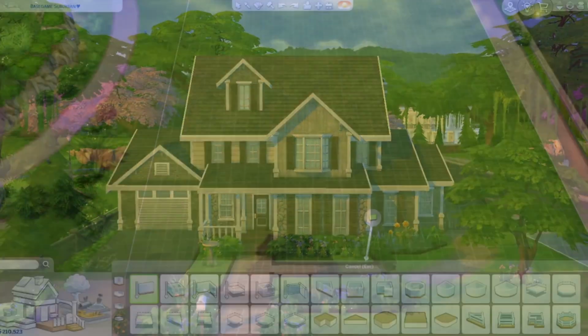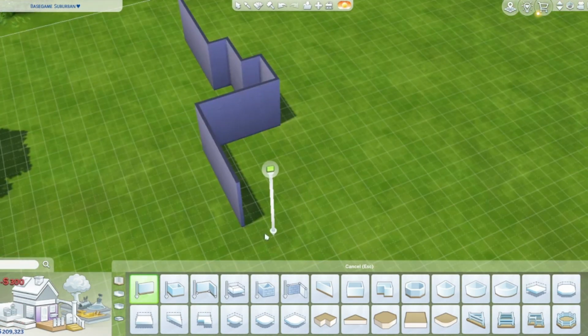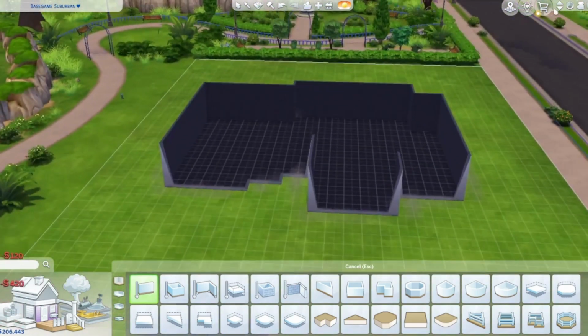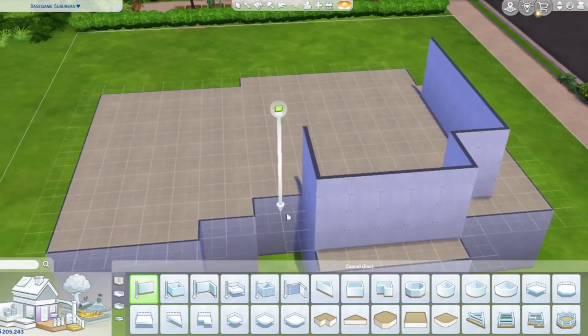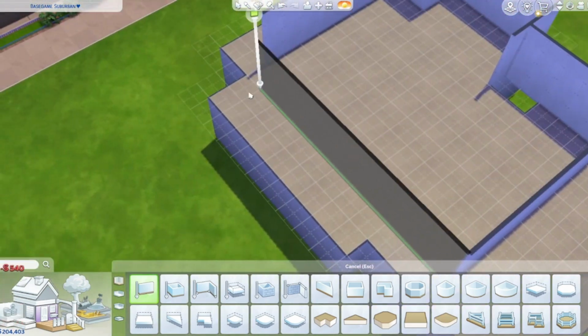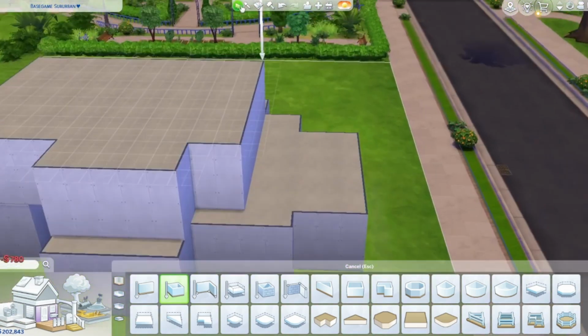And in today's video we're going to be building a cozy suburban house. Now this house did take me a while, but I actually fell in love with it more towards the end than I did in the beginning. And I guess my reasoning for that would be the lack of inspiration I had towards the build. I had no pictures, I had nothing. I was just going off of what was in my head and what I was visualizing.